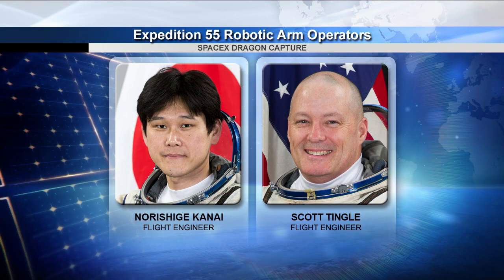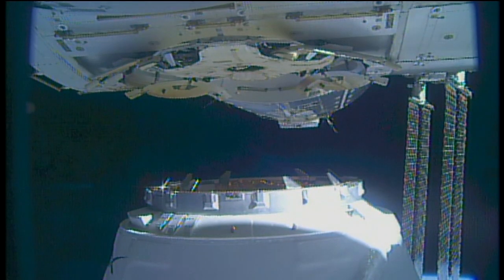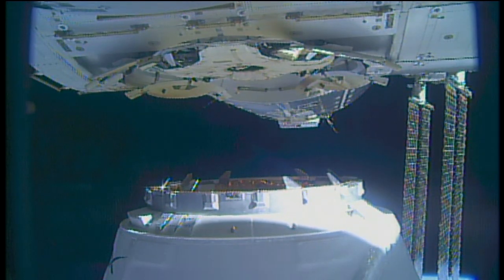They were in the cupola module of the International Space Station, the big bay window module looking down at Earth, with the robotics workstation to control that robotic arm in order to capture Dragon. And again, they did that just about 2 hours ago.